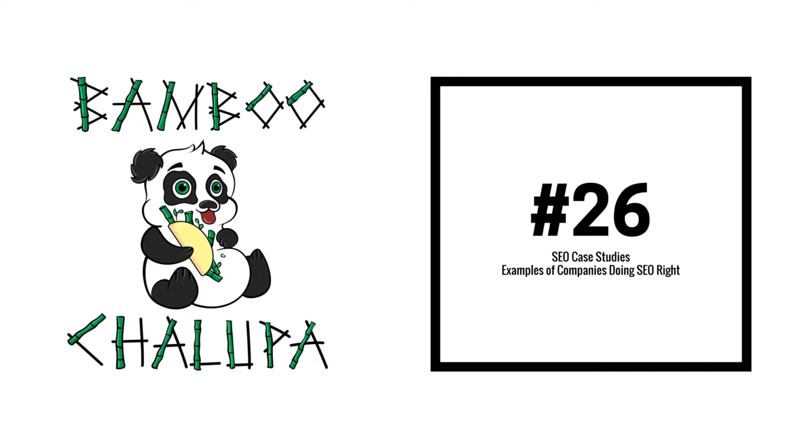And then you need to make sure that all of this is done prior to the starter's pistol going off, or you're going to find yourself in a position where you're trying to play catch up, or you're trying to address problems that you never wanted the search engines to recognize in the first place.